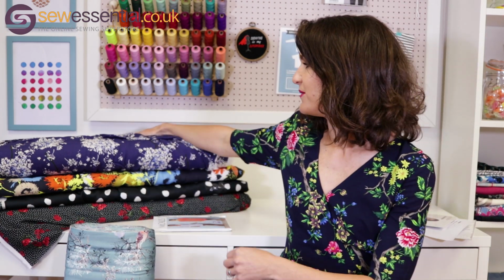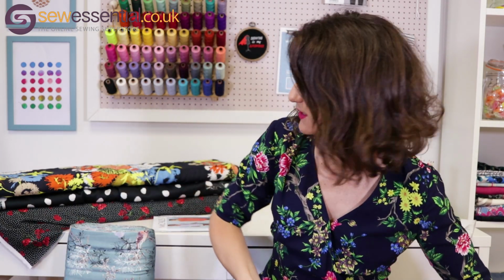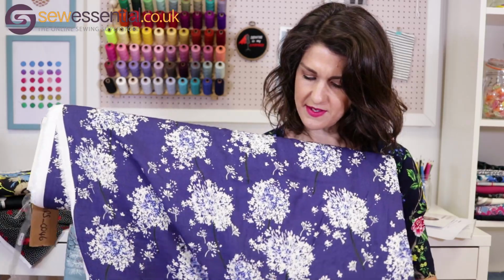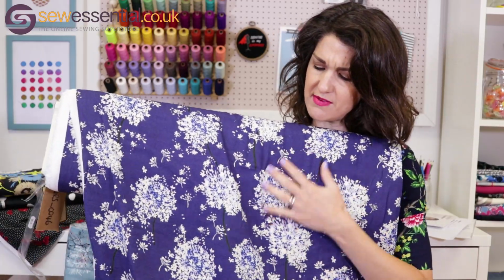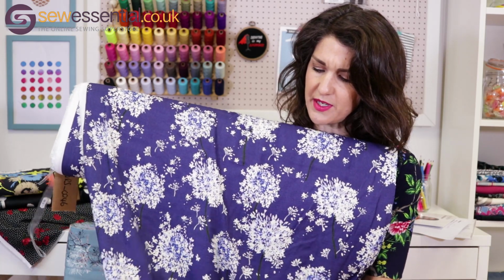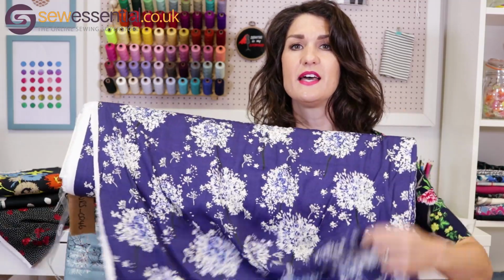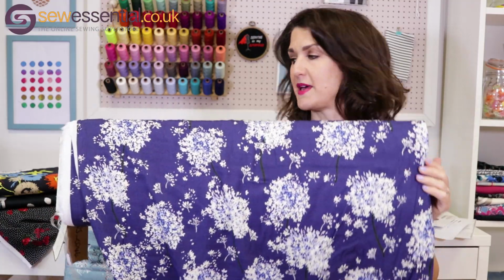The next fabric I want to talk to you about is this lovely, I think it's called Pimpernel. It's a Lady McElroy, as was the previous one, so lovely high quality fabrics. This one's got dandelions all over it. I think it's really pretty. The blue is a really lovely, unusual tone of blue, and this is 100% viscose, so it's got lots of lovely movement and drape. It's breathable, it's a natural fibre, so it's perfect for all those summer makes.